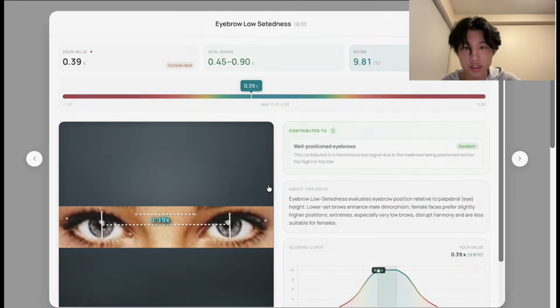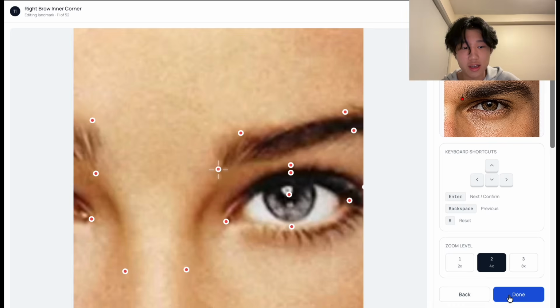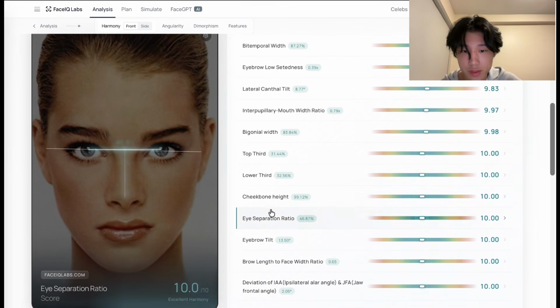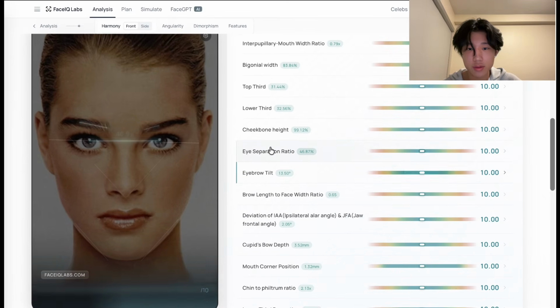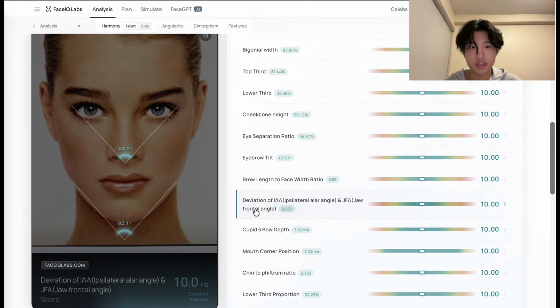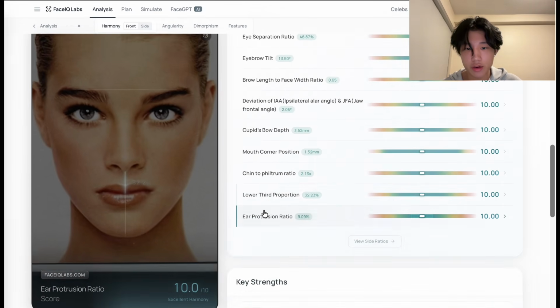Eyebrow low setness. Her eyebrows are actually a little too low set. Interesting. Cheekbone height, high set cheekbones, ESR, ideal. Yeah, she gets everything ideal starting from pretty much this ratio here.